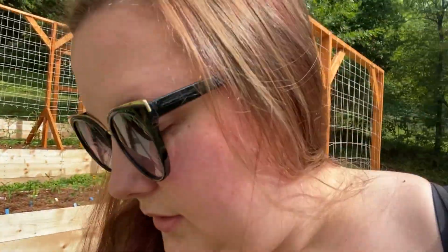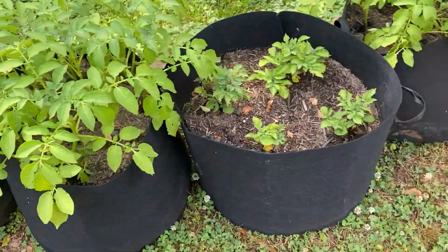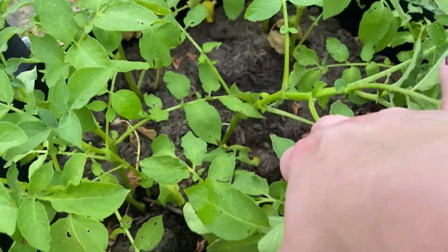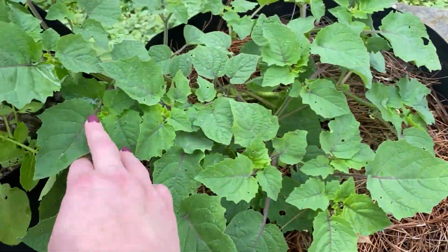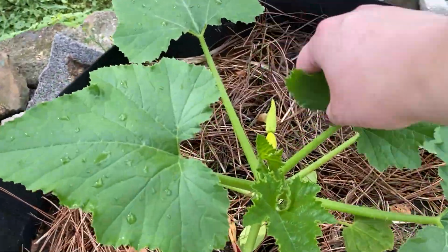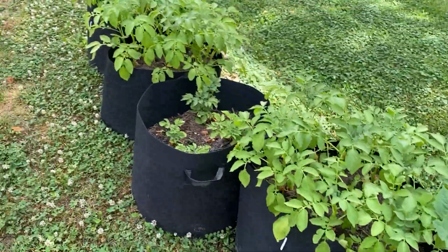Otherwise, everything's looking good. The rest of the potatoes are looking good. Let me take you across the driveway. So these are the potatoes that were in front of the beds to begin with. They're still looking good. They're getting a little bit of yellowing on the lower leaves, but nothing to be concerned about yet. This is another ground cherry plant that's just absolutely going bonkers. And then we got another squash. So everything's looking good over here.